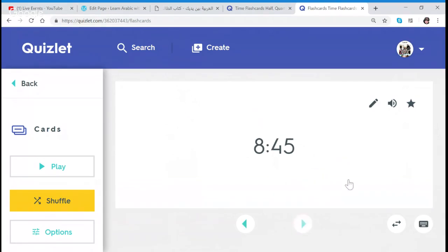Next one. 8:45. Okay. الساعة التاسعة إلى ربع. Ruban. Very good. Because you have to go to the next hour up. Illa Ruban.